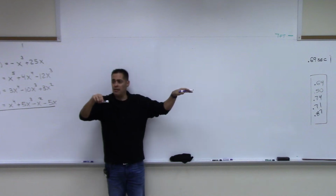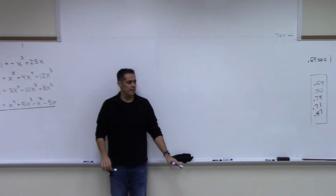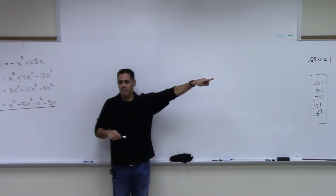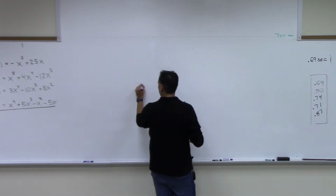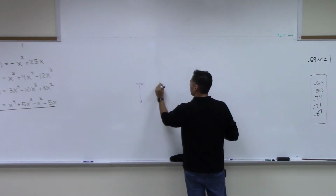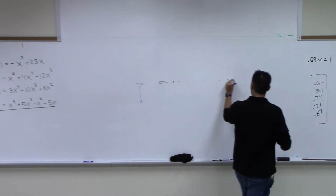Time horizontally, the bullets would be on the ground at the same time. Okay? The difference is that this bullet is going to go really far that way before it actually gets to the ground. So the first bullet that I'm holding in my hand just drops straight down. The second bullet that I shoot horizontally like that, it's going to go like this.